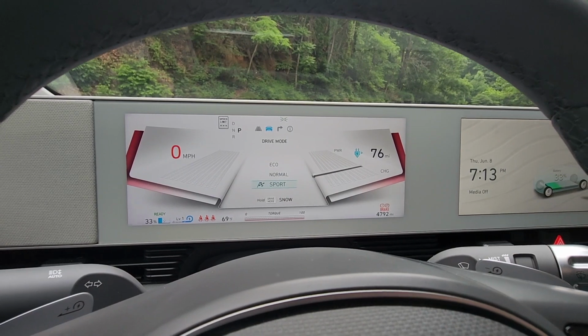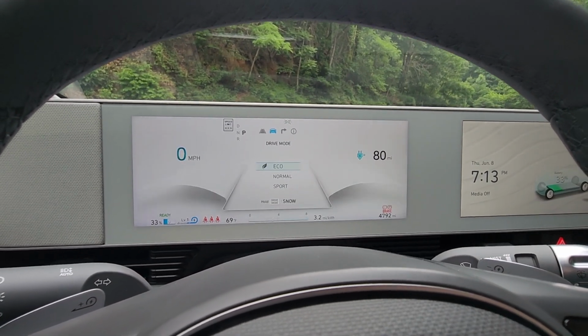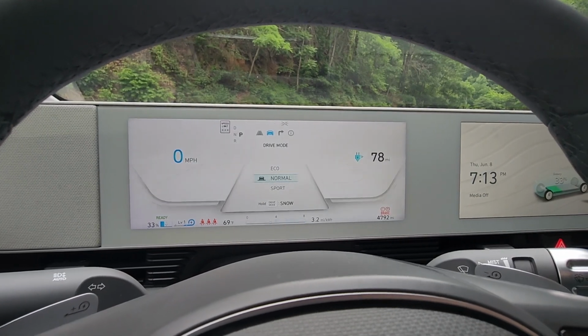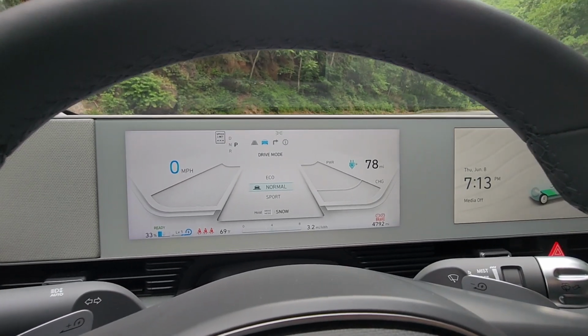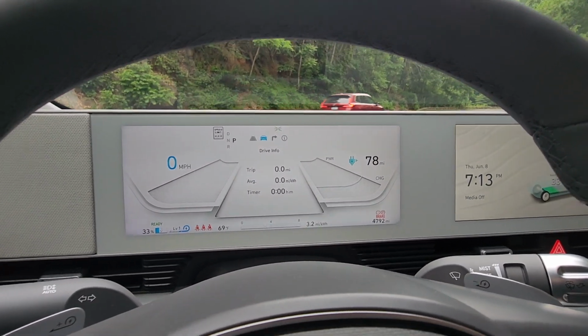Sport mode is going to adjust the aesthetic a little bit there on the styling, so it looks pretty cool. Eco mode, once again, changes style. And of course, those are all corresponding to different drive modes. So we're going to have some different driving characteristics when we are in those various modes.